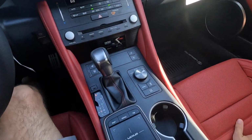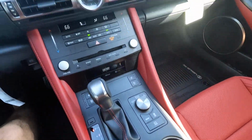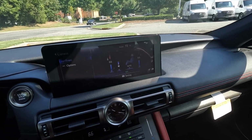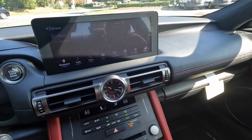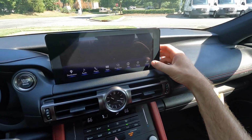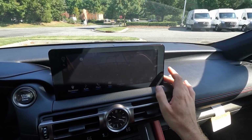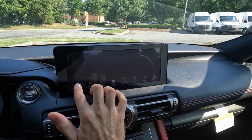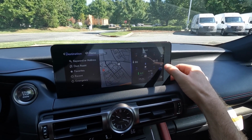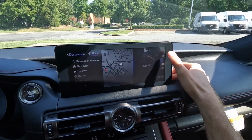Currently it's showing the navigation. If I click on menu down below, now you can bring up all of these icons that you can easily get into. So it's a really easy system to use. And then you can also pull up on this right side when we go back to menu, or we actually click on something. So let's go into destination.